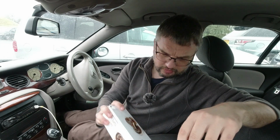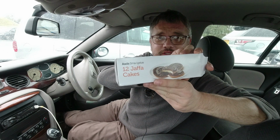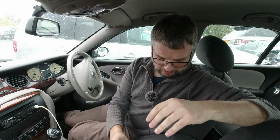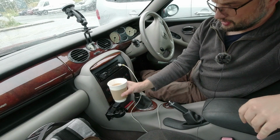Another observation is, was I right to take all the Jaffa cakes from my Airbnb this morning? They're very tasty, but given that it's times of pandemic, I thought the kindest thing to do was to eat all of them. And another observation, if I swing you around and down, this cup holder is rubbish.